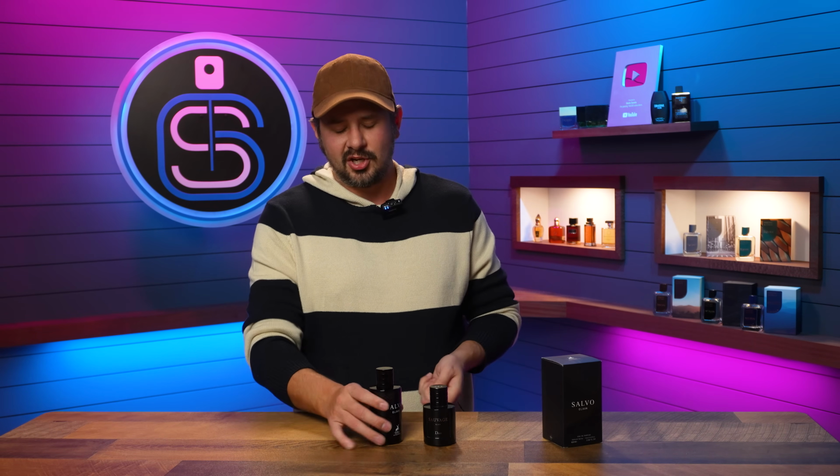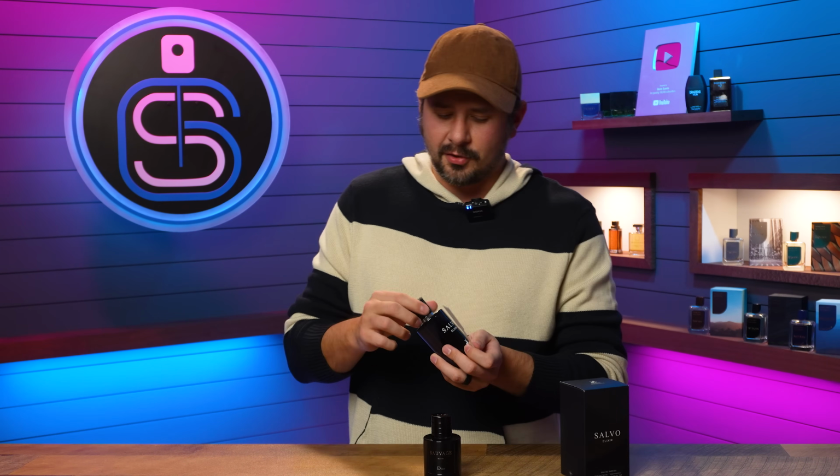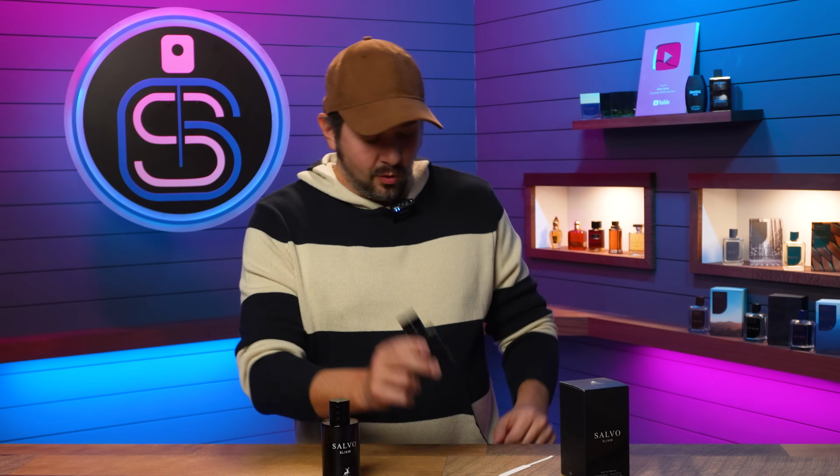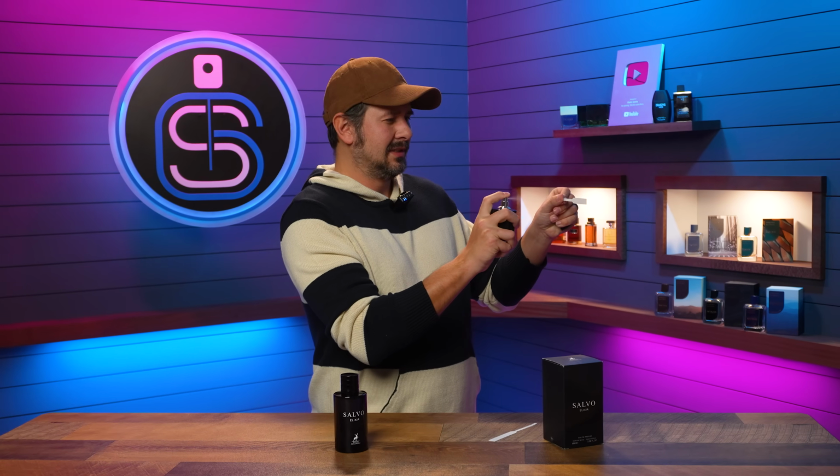Let's go ahead and share a spray here of good old Salvo Elixir. Missed the first one. The atomizer is okay on this one, but it's obviously nowhere near as good as Sauvage Elixir. Let's go ahead and spray this one out. Ooh, yeah. So while you do get the magnetic cap and the bottle looks okay, you don't get the super sweet atomizer on Salvo Elixir.